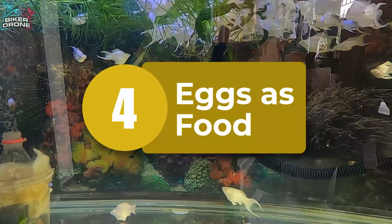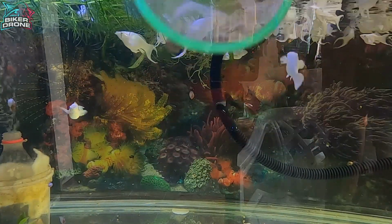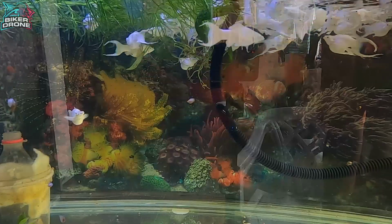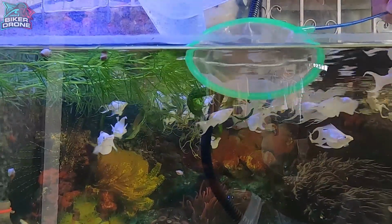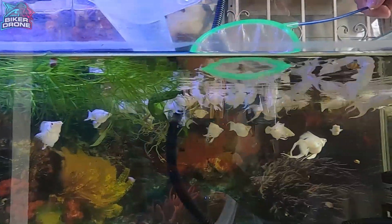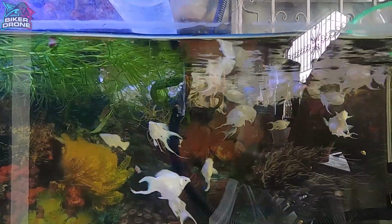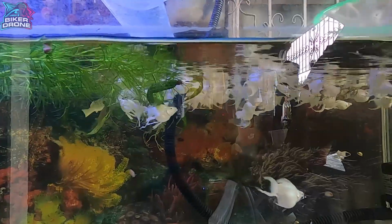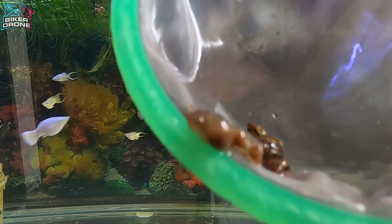Number 4. Eggs as food. Bladder snail eggs can serve as a food source for smaller aquatic organisms. If you are breeding PKB molly fish, bladder snail eggs can become food for the molly fry. The molly fish fry are still too small to consume solid foods, even PO1 fish food. Bladder snail eggs are a great alternative for cheap food if I don't have money to buy baby brine shrimp eggs.